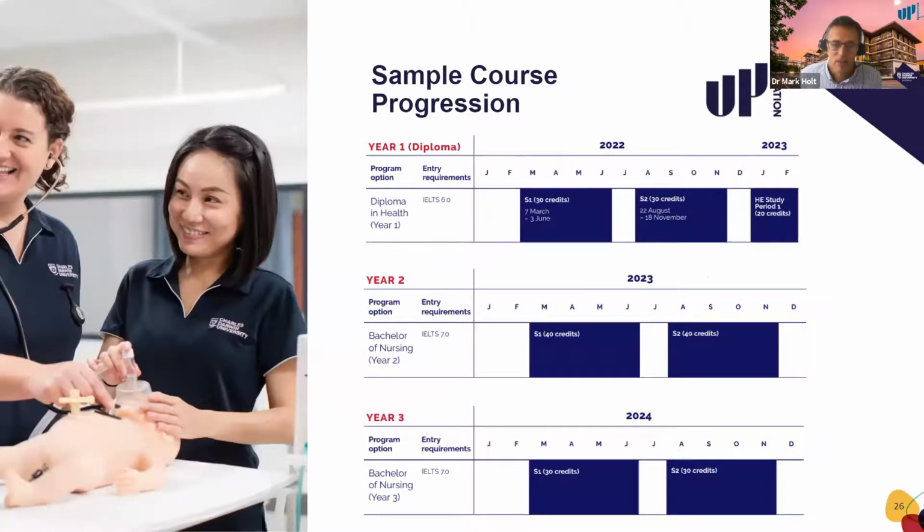And here's another way of looking at it. You can see that semester 1 in the Diploma of Health. Now it says 30 credits here in your first semester. You're actually doing 40 credits, but only 30 credits of that gets onto your Bachelor of Nursing degree. The other 10 credits or 1 unit is part of the extra English language requirement that you're doing. And then the same in semester 2, and then you catch up with your extra 20 credits in this block here, December, January, February, of the simulation and the placement. And then everything else is exactly the same.